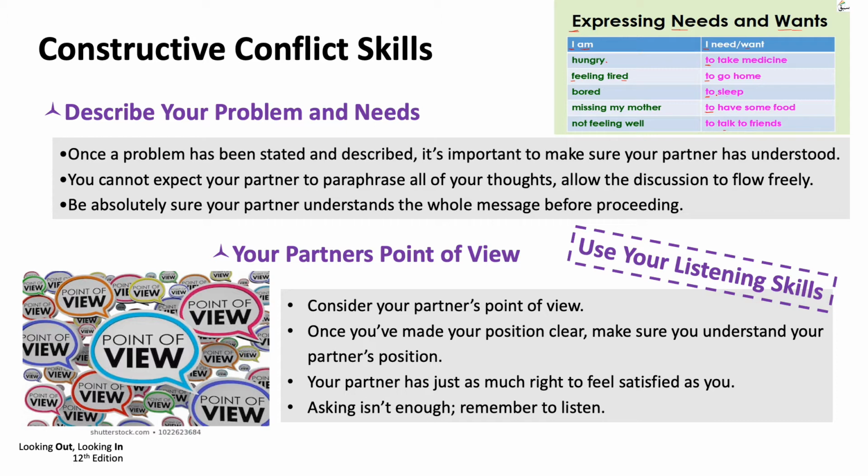And so now you can possibly choose to agree to disagree, or choose to set another time and place to work out a solution, because creating that win-win takes time and effort. Okay, let's keep going.